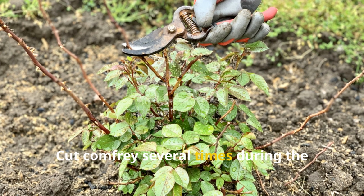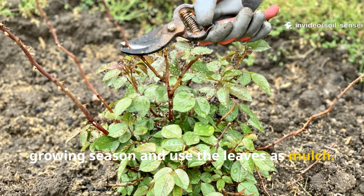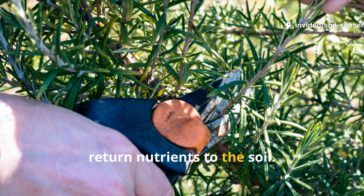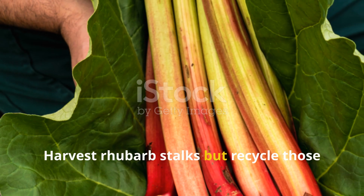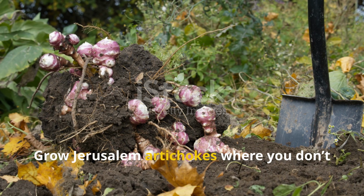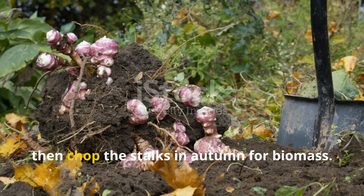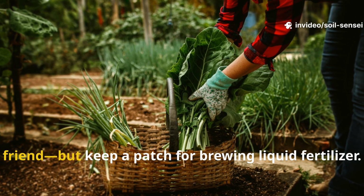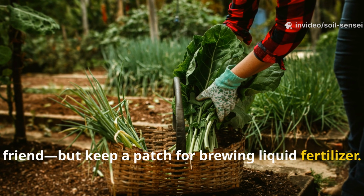Cut comfrey several times during the growing season and use the leaves as mulch. Trim yarrow or lupines after flowering to return nutrients to the soil. Harvest rhubarb stalks but recycle those massive leaves directly into your beds. Grow Jerusalem artichokes where you don't mind them spreading, then chop the stalks in autumn for biomass. Use nettles carefully, gloves are your friend, but keep a patch for brewing liquid fertilizer.